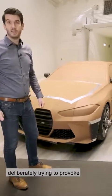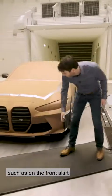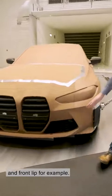However, in other areas we're deliberately trying to provoke flow separation by using sharp edges, such as on the front skirt and front lip, for example.